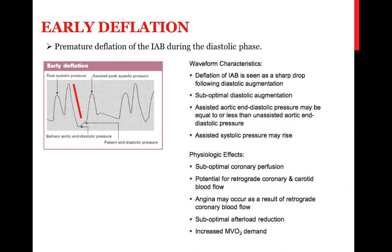Okay, what about early deflation? Early deflation would be the same thing. You did not use the whole diastole period, so you have suboptimal coronary perfusion and the potential for retrograde coronary and carotid blood flow. You have higher blood flow during diastole, and suddenly you deflate before systole. That might cause blood to flow retrogradely from the coronaries to the aorta, and will cause some ischemia.